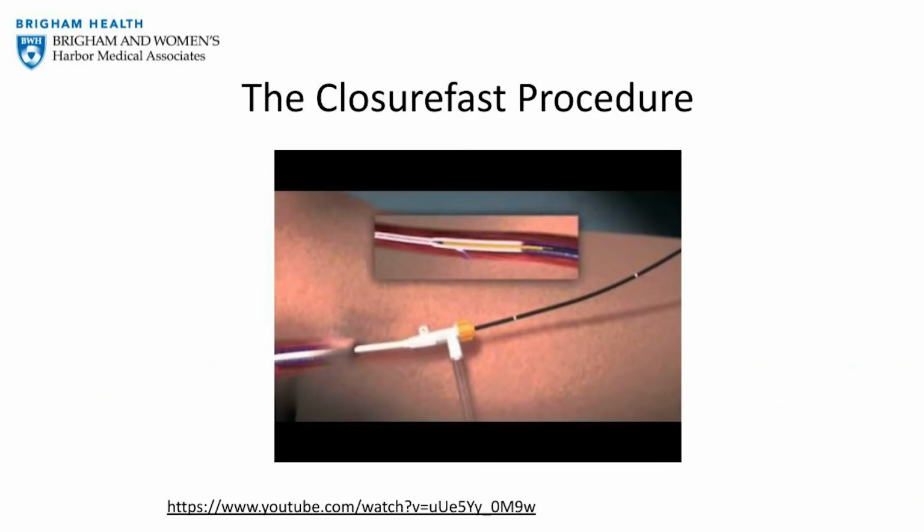Now, some patients also have disease in the deep system, in their highway. Right now, there's really no treatment for that aside from just conservative therapy. But moving back to our superficial side roads, when we think about what we do these days versus the surgical stripping, it's basically catheter-based approaches.